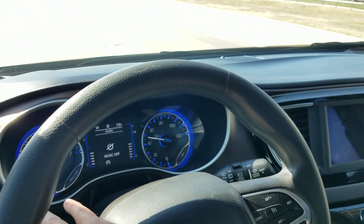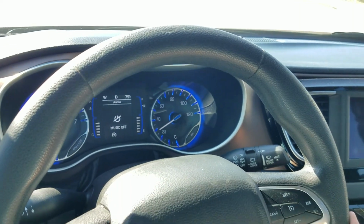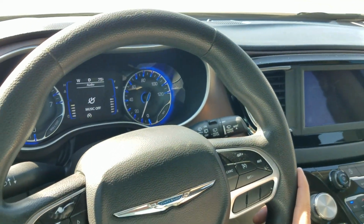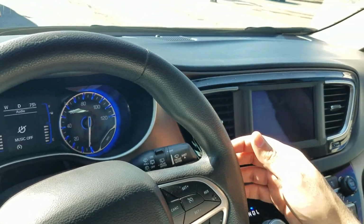I'm going to give the van a nice hard brake at the bottom of this ramp, and you'll see no grinding, no squeaking, no unusual brake noise or vibration. So all exactly what we're looking for.